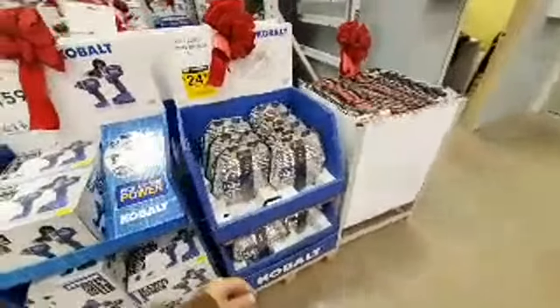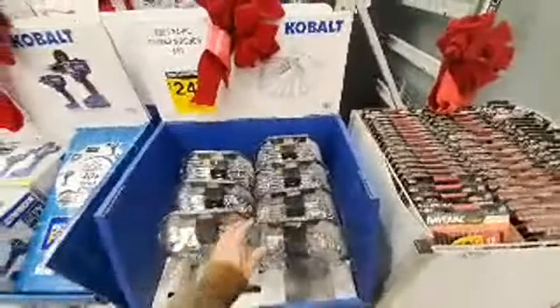Man, I'm sweating in here. Oh, here's a Cobalt. Yeah, I would go with this over that Craftsman, guys. All right, obviously a lot more value here.